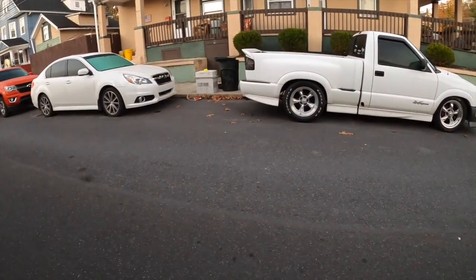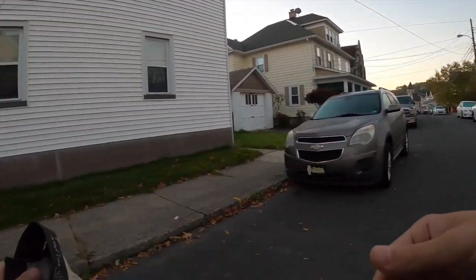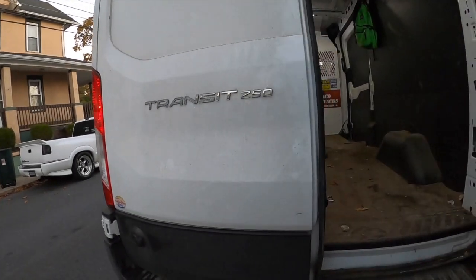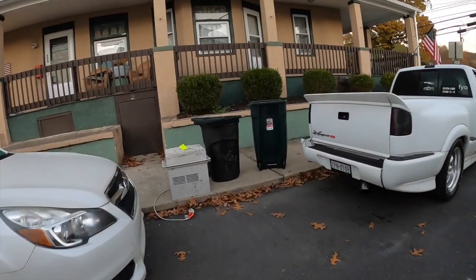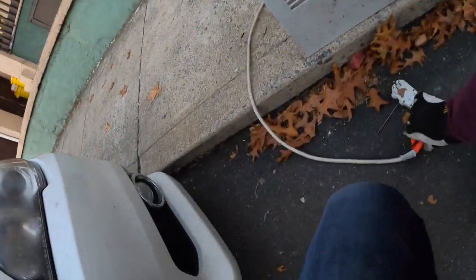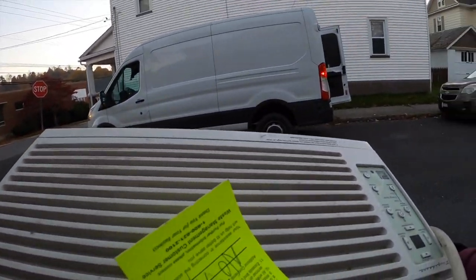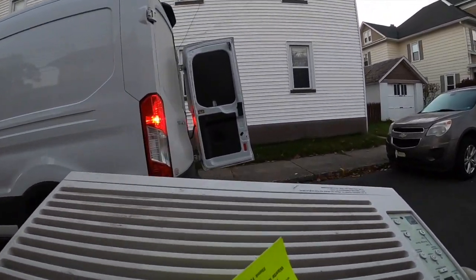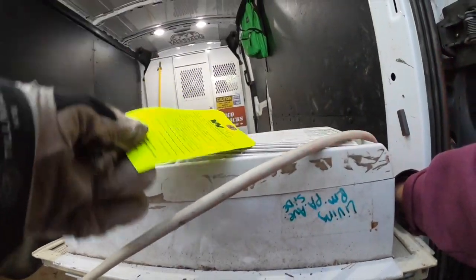Alright, finally went. There was something else over here. It looked like possibly a chainsaw that they left, or they took, but they didn't take this AC. So I'll take the AC. It's even got a tag on it.